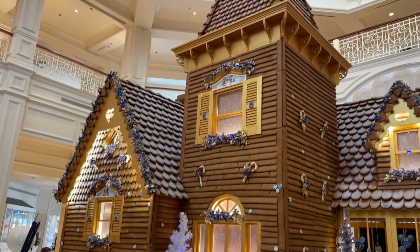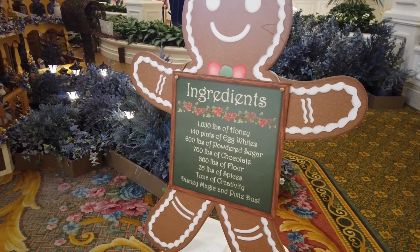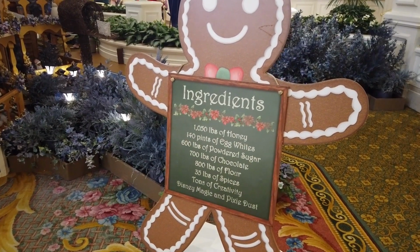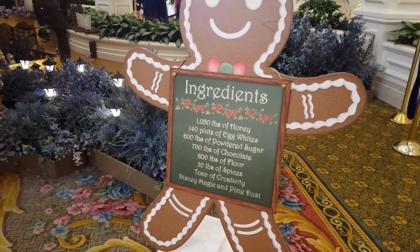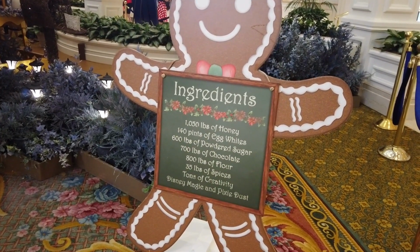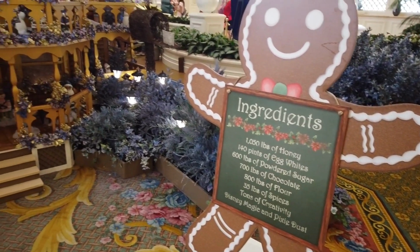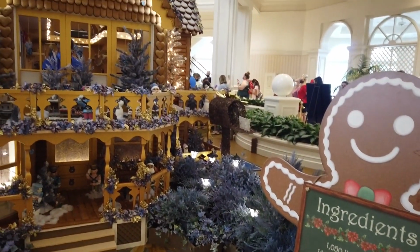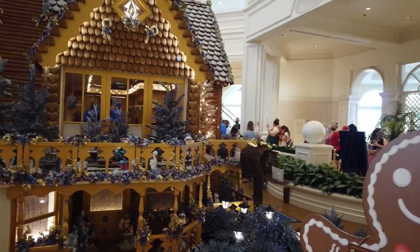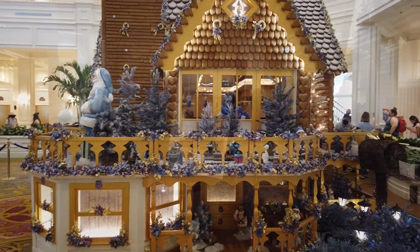I always suggest reading the sign just to get a feel for how much effort and love goes into these things. It has over 1,000 pounds of honey, 140 pints of egg whites, 600 pounds of powdered sugar, 700 pounds of chocolate, 800 pounds of flour, 35 pounds of spices, tons of creativity, Disney magic, and pixie dust, which, yes, no question about it. It is full of Disney magic and pixie dust.